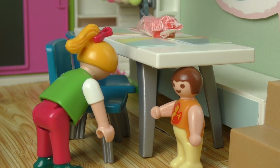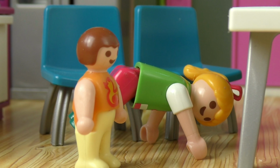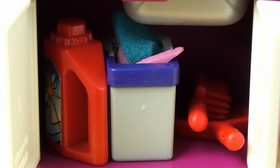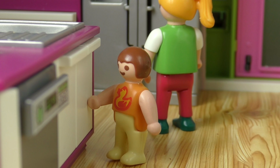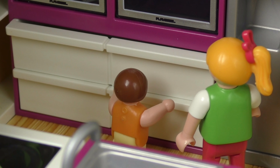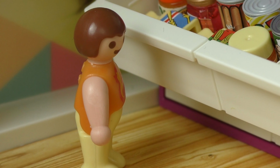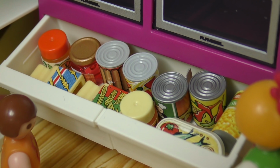Maybe it's under the bench seat. Aw, nah, there's nothing here but crumbs. Then let's look in the cupboard. Ew, trash. It stinks. Yeah, and cleaning stuff. Nothing is there. Let's look in the drawers. Yeah. Only dishes, nothing else. And what do we have here? Maybe Daddy hid a fish for us.